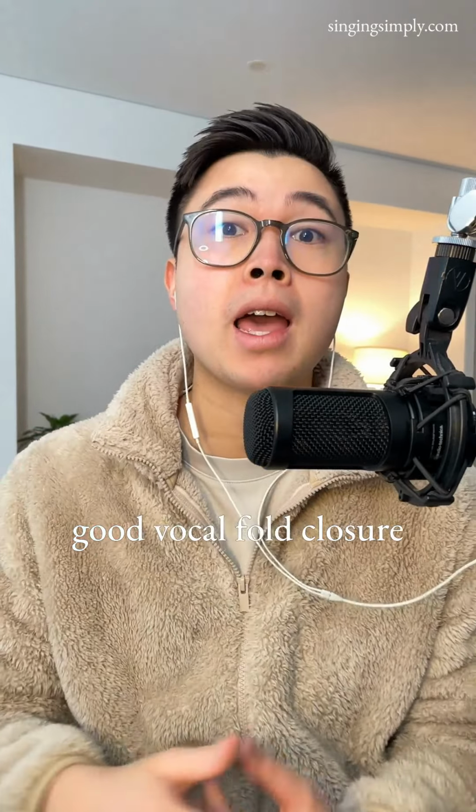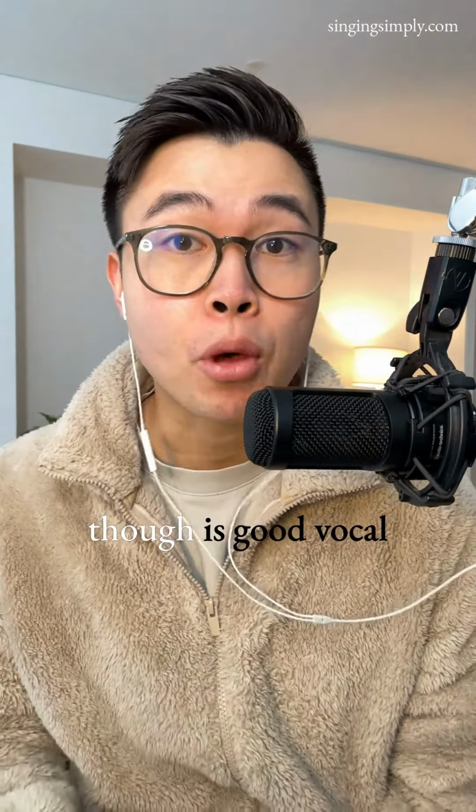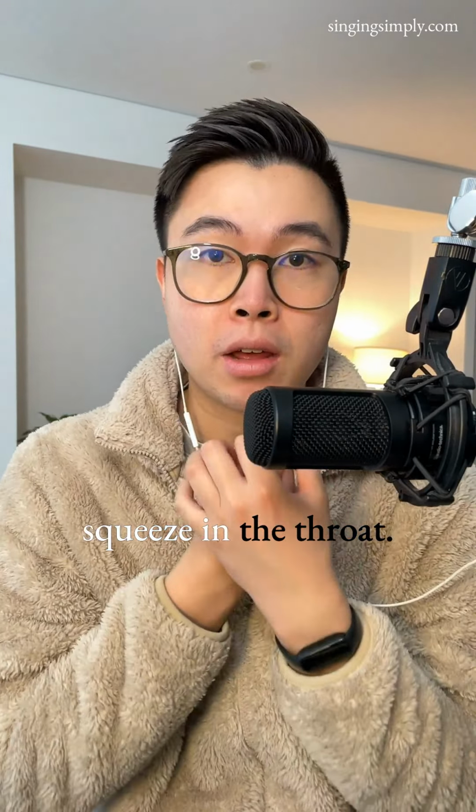Now, the first thing to understand here is getting a clear, strong sound comes from good vocal fold closure and also resonance. Now, the thing that might be tripping you up though is good vocal fold closure does not feel the same as that squeeze in the throat.